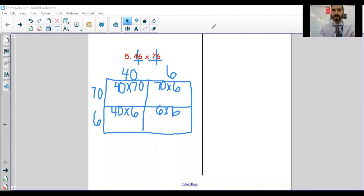So looking at 40 and 70, instead of doing 40 times 70, just do 4 times 7, which is 28. And then whatever zeros you ignored, add them to the 28. Just like that. I can do the same thing for 40 times 6. Instead of doing 40 times 6, I'll just do 4 times 6, which is 24. And then I'll add that 0 that I ignored. 70 times 6, I'll just do 7 times 6 and get 42. Add that 0 that I ignored. And 6 times 6, we should just know is 36.